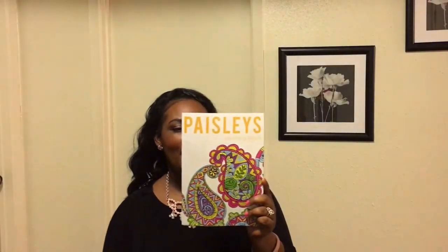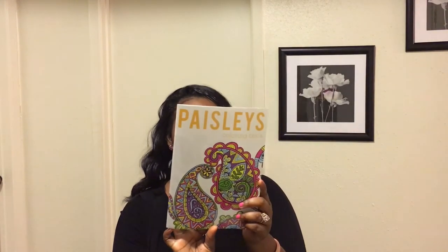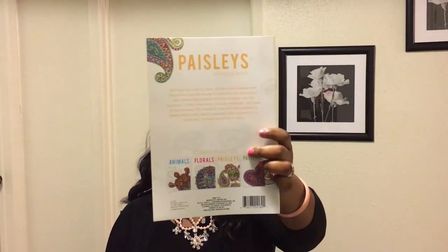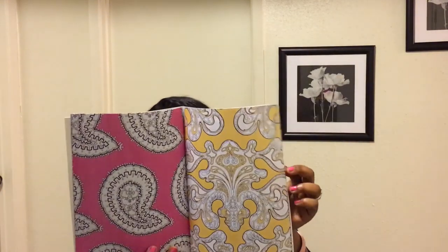And here we have another coloring book, another adult coloring book. They have new books out. And it says, collect them all. Animals, florals, paisleys, and patterns. I, of course, got the paisleys because I like stupid prints. And this one looks better than those other ones that I got. The pages are a lot thicker. It does have some color on some of the pages here, but I just thought this was so pretty.